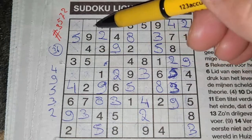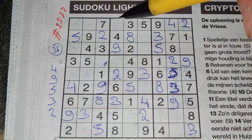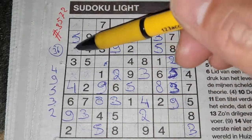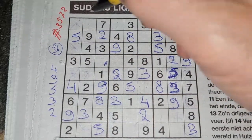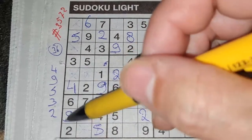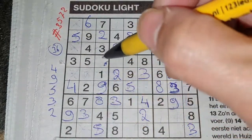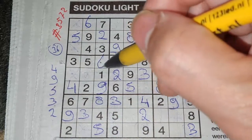Then 3 missing numbers in this big square. One of the missing numbers is 6. We see here 6, no 6 in these 2 boxes. So 1 box left for the 6. Should be there. 6 in this column, 6 in the second column. So the third column, the only place for the 6 should be there.